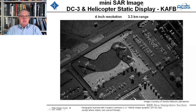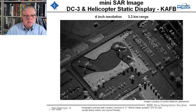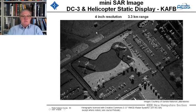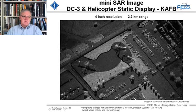Here is a mini SAR image, 4-inch resolution at 3 kilometers, at Kirtland Air Force Base. You can see a DC-3. Let's see, here's the DC-3. The wings are a little hard to make out, but there are the 2 engines. Here's the tail. The helicopter here. Now the aircraft, that's 4-inch resolution at 3 kilometers. Here are the cars in the parking lot. Just unbelievable. And of course the roads. That's the kind of resolution we have in that smaller package.